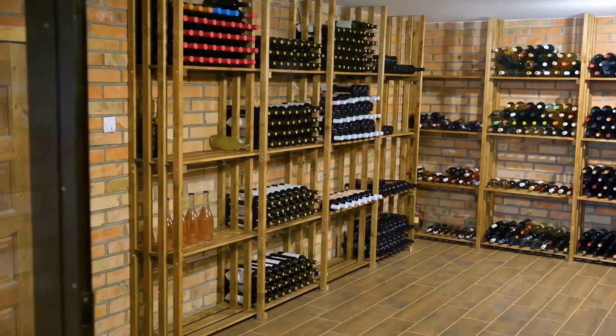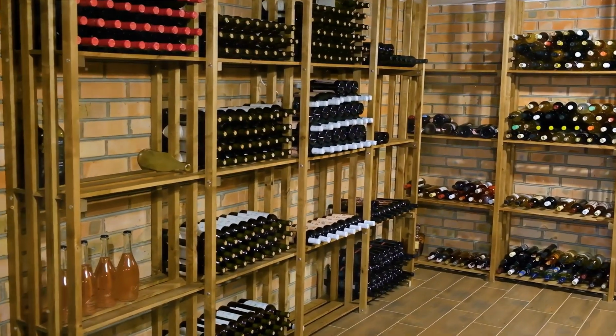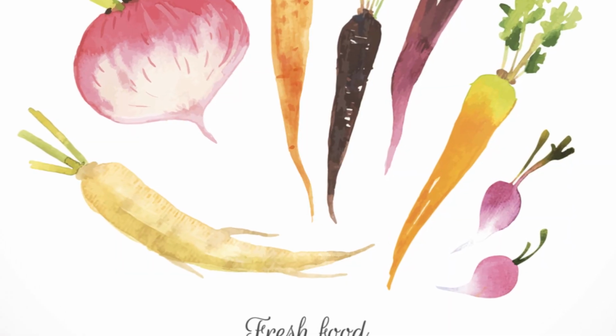So don't let that harvest go to waste. Go down under and store it in a root cellar. Keep your harvest fresh, naturally.